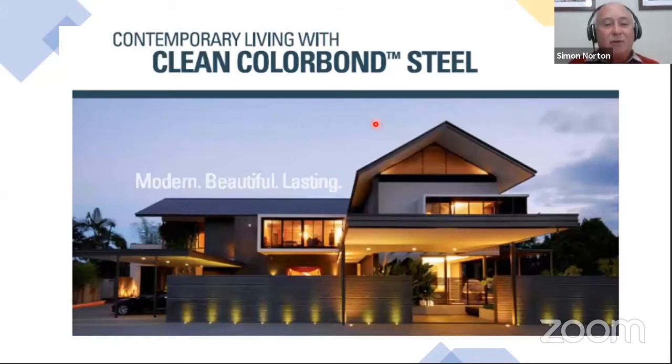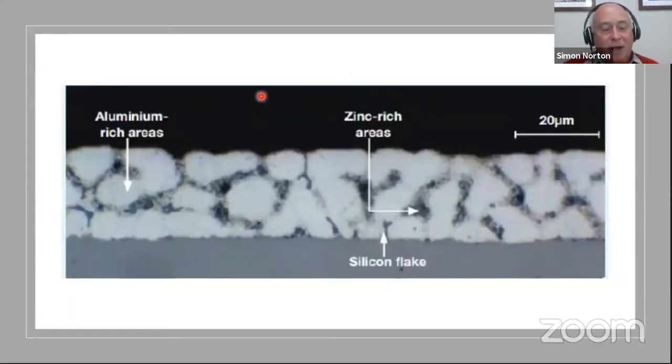That's what it looks like. Really beautiful, and it provides a long-lasting finish. Certainly, in the right environment, you can see this roof lasting for 25 years without a problem. Just to remind you again, they're the aluminium-rich areas, they're the zinc-rich areas, and they're the silicon flakes in alu-zinc.